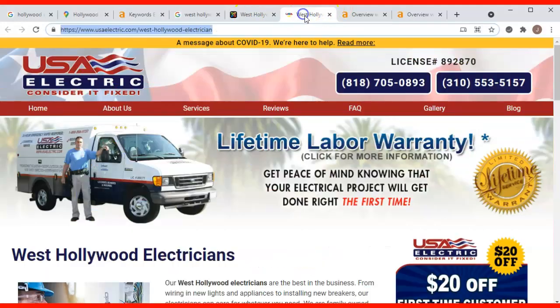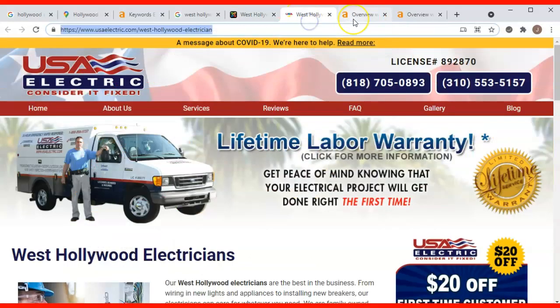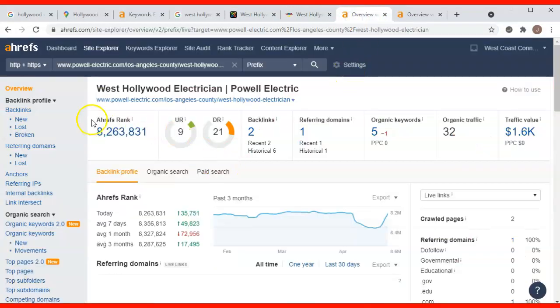But two of your competitors that are ranking, Powell Electric, they're out of LA. They have a lot of back pages that rank for different cities in LA and Orange County, and then USA Electric. And here's Powell Electric's back page, and I'm going to show you what this is.